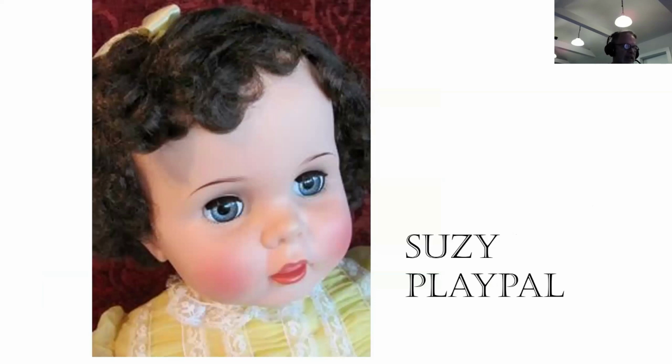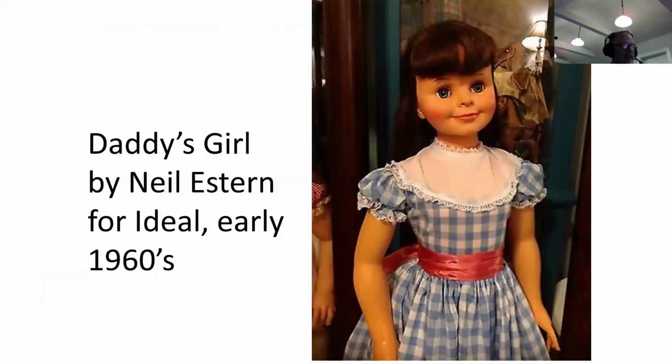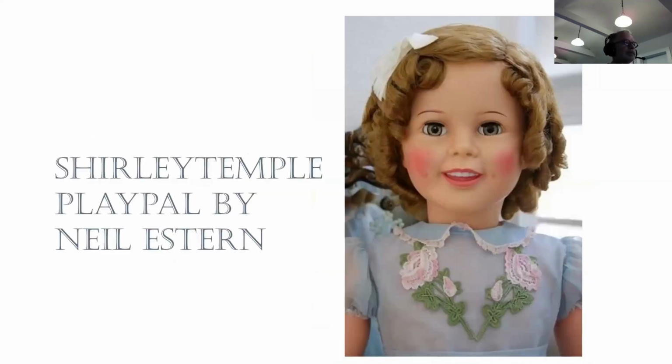Neil also did Susie PlayPal, which was Patty's little sister. And at the time, Mattel was focused on Barbie, early 60s, and Ideal was focused on these big dolls. So this is Daddy's Girl, who was 42 inches tall, big doll. And these dolls are beautiful if you can ever find them, especially in this sort of shape.